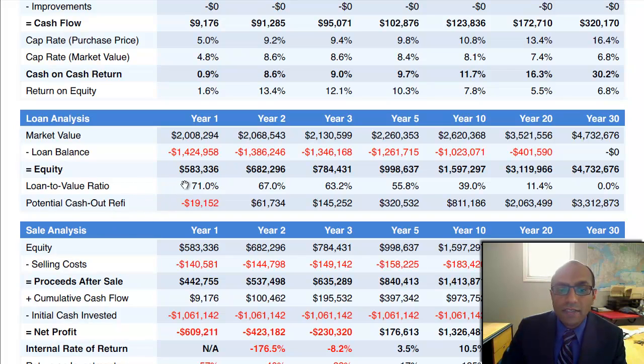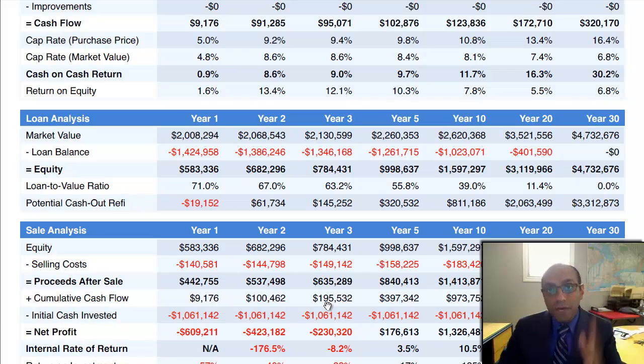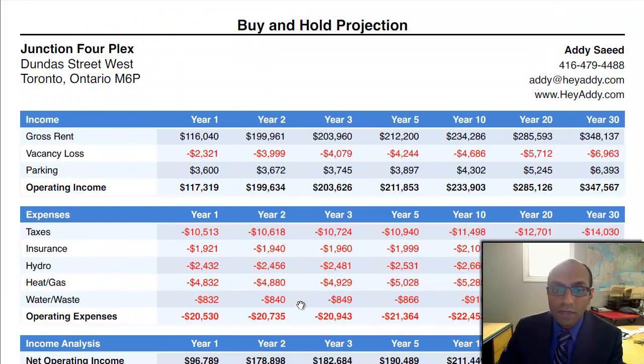So this is how much your equity is, your loan to value ratio at the end of year 1. If you were to sell this property, obviously the numbers are going to be negative because you have to pay your closing costs for buying, and you have to pay your closing costs for selling. So this property will generate a negative return for you. If you were to hold this property for more than 3 years, the property generates a really solid return for you. So that was buy and hold without doing any renovation.